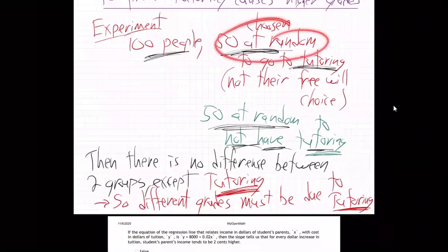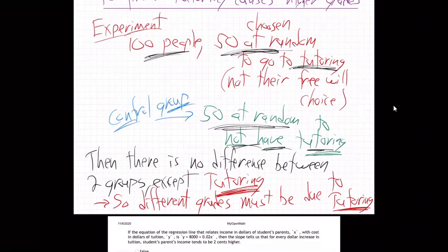You have to have two random groups, right? And we call this other group the control group, because they help us control the experiment, meaning they did not get the tutoring. They're just regular people without the tutoring. So they help us compare, so we know that the only difference is tutoring. Instead of there being a million things that are different about people that choose tutoring on their own, we've controlled out all those other factors, and the only difference is tutoring.